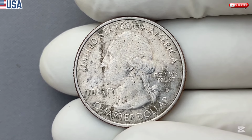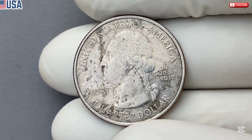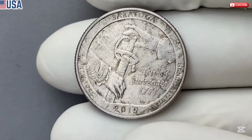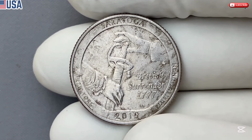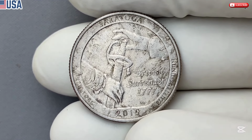Conclusion: the 2015 Saratoga quarter may seem like just another coin at first glance, but it holds historical significance, and if you're lucky enough to find one in mint condition or with a minting error, it could be worth a small fortune. Collectors are always on the lookout for these rare coins, and now that you know what to look for, you might just find yourself sitting on a gold mine.